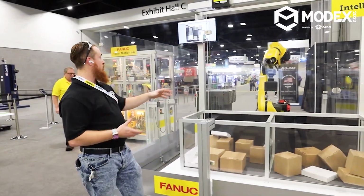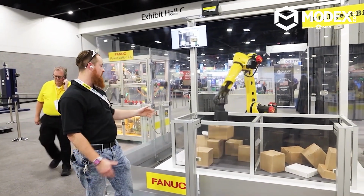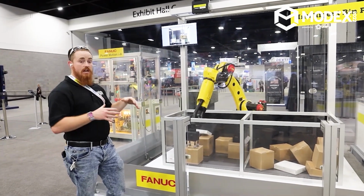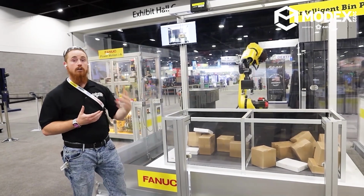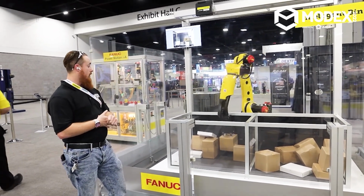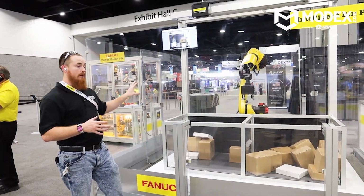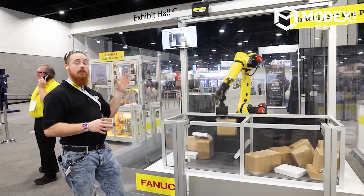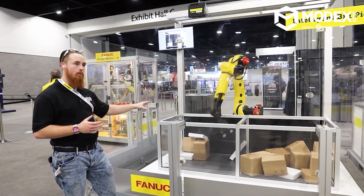So this application can be used for a ton of different things. This particular application has just been set up for boxes. You can do cylindrical items as well. So this is definitely a solution that can help you in automating your manufacturing facilities. We actually are in talks with some other customers about a very similar application like this, doing cylindrical items.